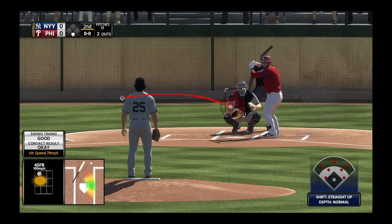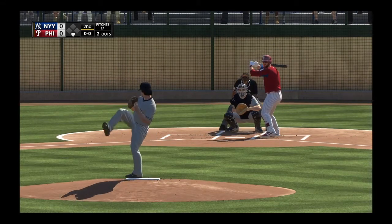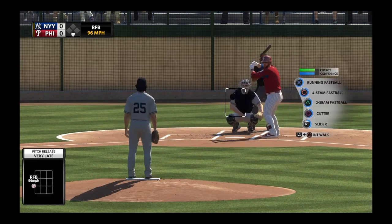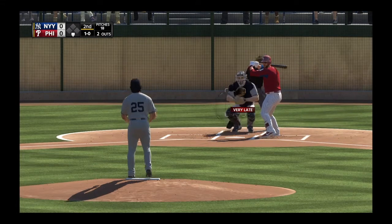Now to the plate, Cameron Rupp, trying to make something happen with two gone in the bottom of the second. First pitch fastball off the plate there, and it's ball one.